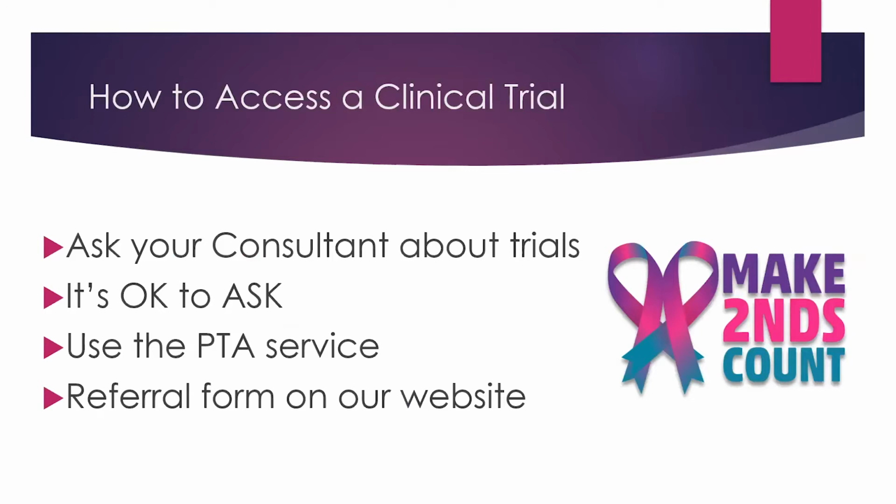So how to access a clinical trial? I could have talked about this on its own, but actually there really isn't that much to say about how to access a clinical trial, because the best thing you can do is speak to your consultant about trials. Whether you're stable on your treatment or not, let them know that you are potentially interested in taking part in a trial. Some patients don't like to ask.